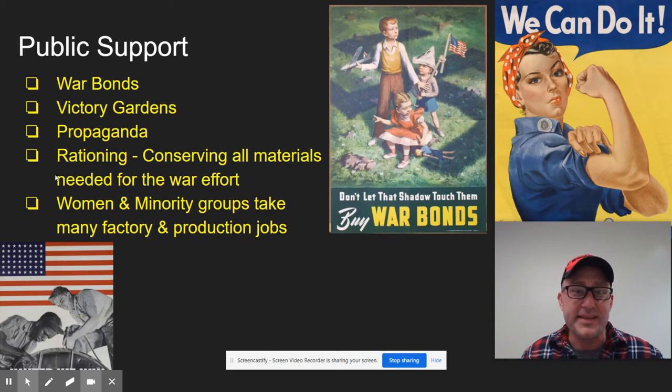What is rationing? That's conserving important materials that are going to be needed for the war effort. So things that would have been rationed during the war, like fuel, you could only buy so much gasoline. Doesn't matter how much money you have. Different families are only allotted so much fuel, and it was really hard to come by because most of the fuel, the gasoline and diesel, is going to be used out in our aircraft carriers and in our planes and tanks and stuff like that. It's being used for the war effort.